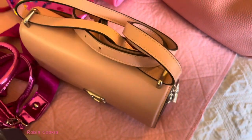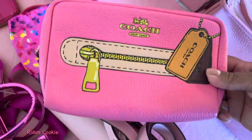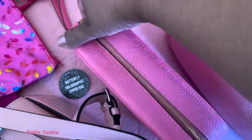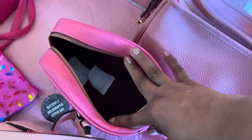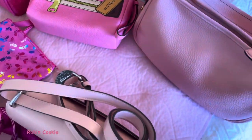This is my Coach Bandit, and it has the silver hardware. I do have a video on that, so check that out. Here's a little Dollar Tree pouch. I believe I got this from Fibu, so I might put this in my purse. And this is Petunia. This is like one of those Dempsey carry-alls, and it's really nice. It has like the burgundy lining, and I could wear this with my tote bags, and it could fit all of my stuff, and I won't have to carry a whole bunch of pouches. So I'm really excited about that.